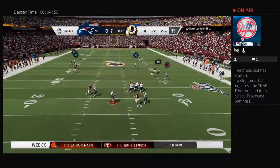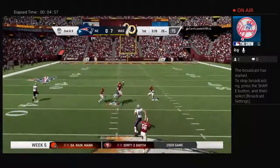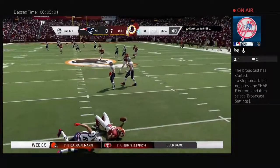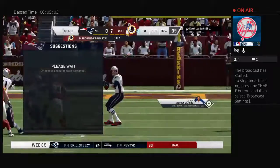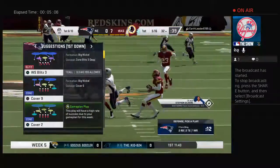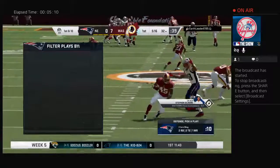Shotgun now for Brady. He's going to fire one deep, middle of the field, into double coverage, and it's intercepted. Picked off by Dominique Rodgers-Cromartie. And he'll wind up losing 5 yards or so on the return, but no matter, they've got the football back.